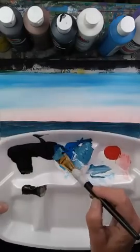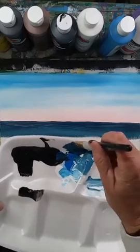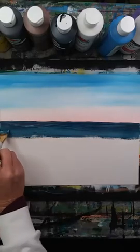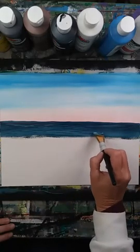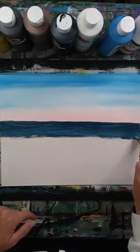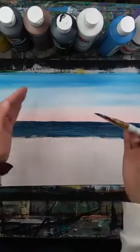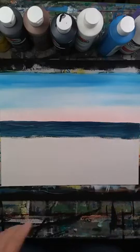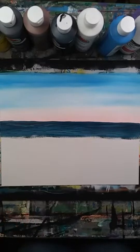Now we can do the same thing with the dark. We grab a little more black and blue together, get that chiseled edge going, and touch down and drag. We don't want these all to look in unison. We want to mix it up, make some lines smaller, some bigger, some shorter, but we want them all to go the same way, horizontal. If they go a little back and forth like this, that's okay, as long as they're not going crazy ways. We want everything going horizontal here. All right, I'm going to rinse off that 1 inch flat.